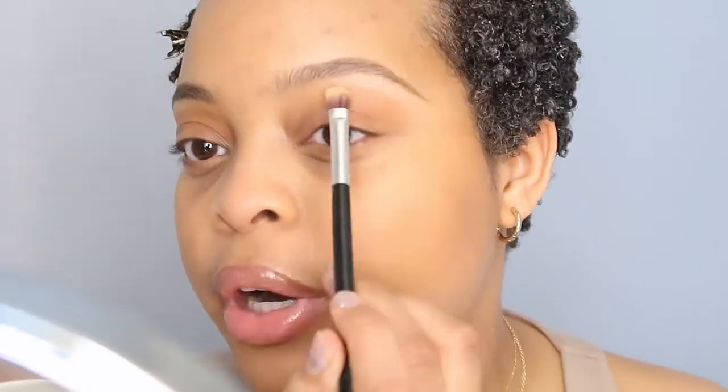And then sometimes I like to go in with the highlight color on the end, and I'll put that on my brow bone, which is what I'm going to do today instead of putting on my highlighter pencil. Like so. And that's it. That's my eye. Really simple.